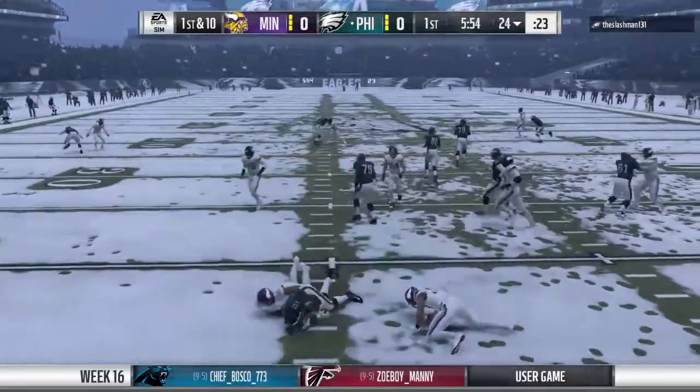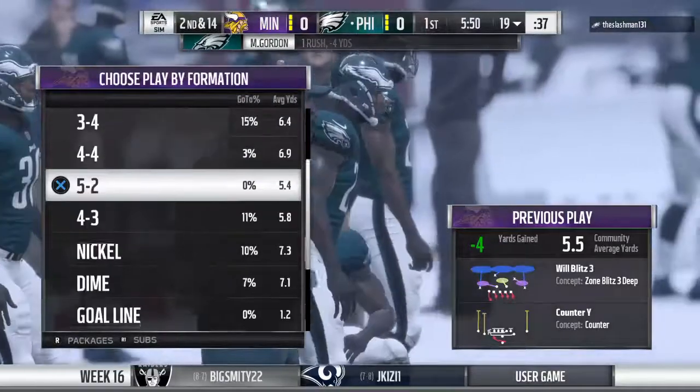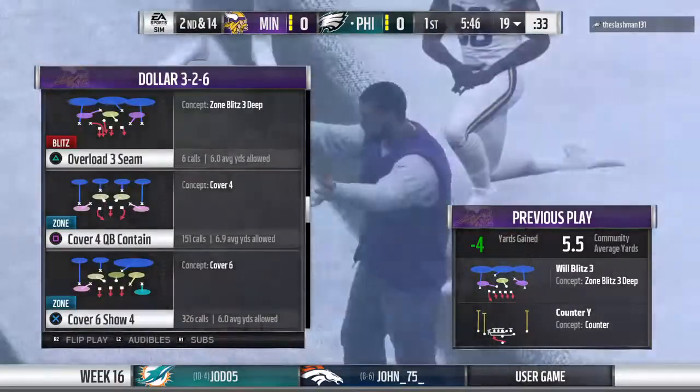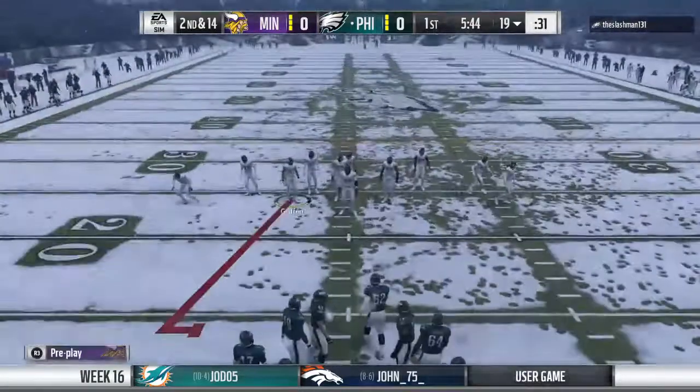Now a first carry for Melvin Gordon. And the second wave of tacklers is going to get him as they stop him behind the line. That'll wind up going for a loss of 4. And it'll bring up a 2nd and 14.